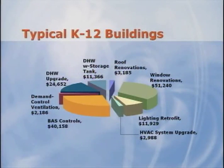In our last example, we have a comprehensive project that was done for a mid-sized school district in the Northeast. Faced with very old buildings, the school district was interested in modernizing the buildings as much as possible. We touched nearly all of the building systems and generated savings from them, as you can see in the chart. The total savings for the school district was 40% over their previous year's utility costs.